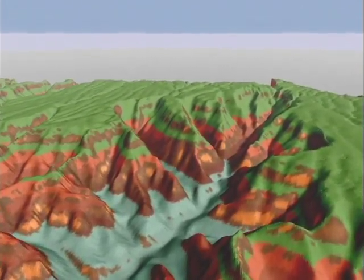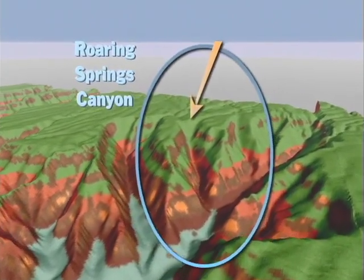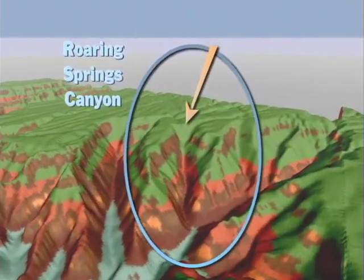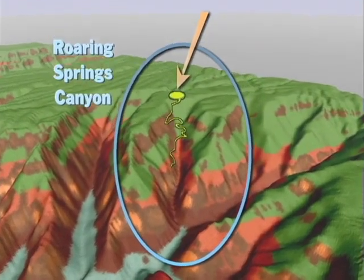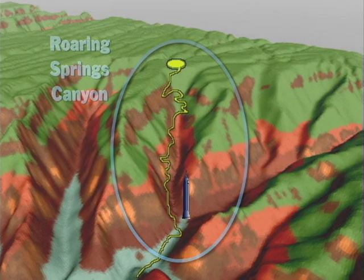The North Kaibab Trailhead is located at the rim of Roaring Springs Canyon, one of those small side canyons. So small that you could fit the Empire State Building right here and not be able to see it from the trailhead.